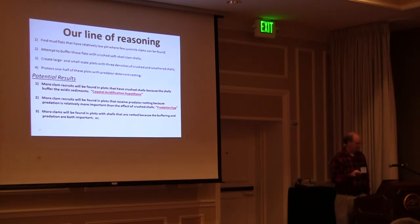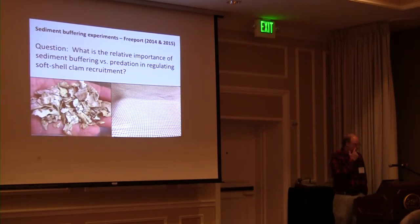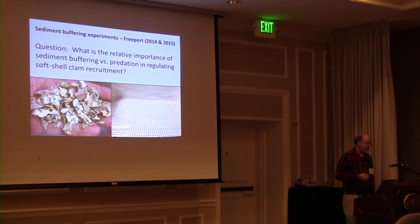How about more clams will be found in plots with shells that are netted? Why? Because both buffering and predation are important. And then finally, the same number of clams are found in plots with shell as they are with nets. And that's because both of those things may be important, but neither one of them is more important than the other. That's the suite of potential results. So the question is, really, what's the relative importance of sediment buffering versus predation in regulating soft-shell clam recruitment?